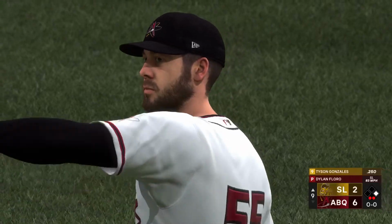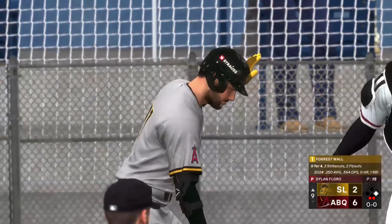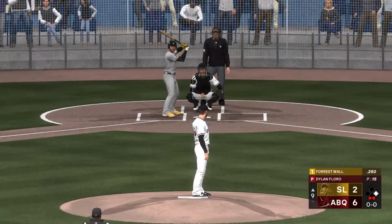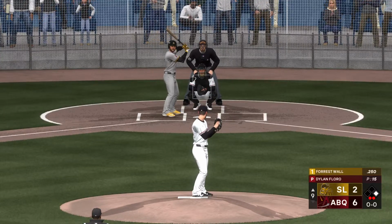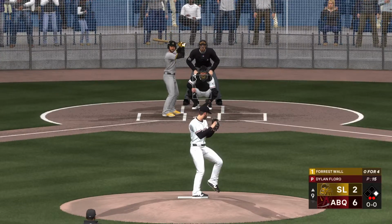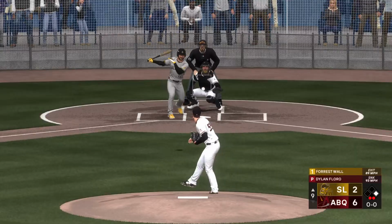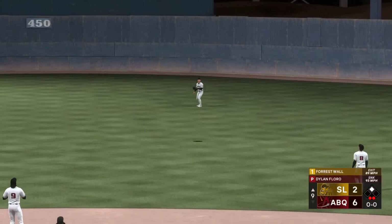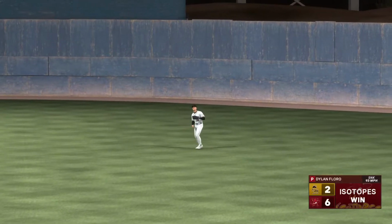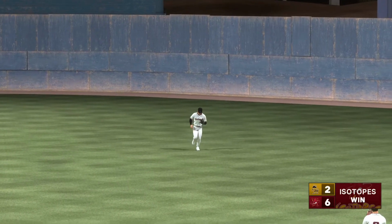Only 1 out remaining. So it's their last chance of the ball game. 27, Forrest Wall. Fly to center, and that ought to do it. Gets under it for the out, and that's your ball game.